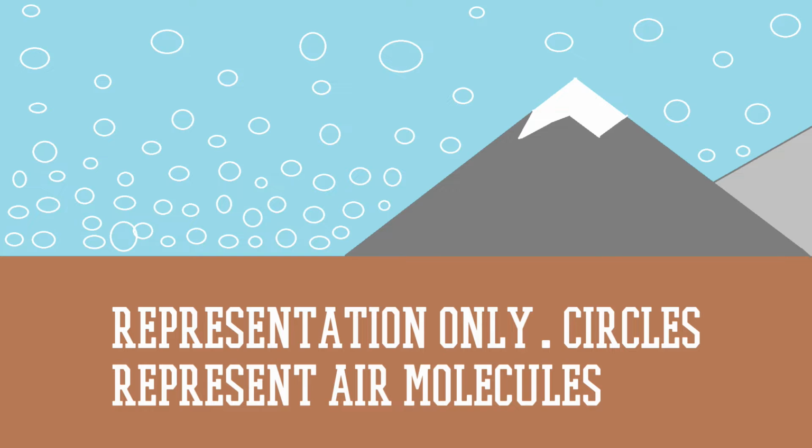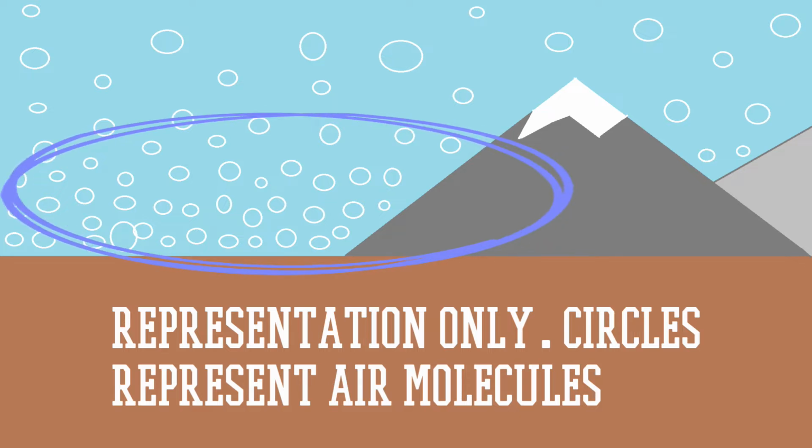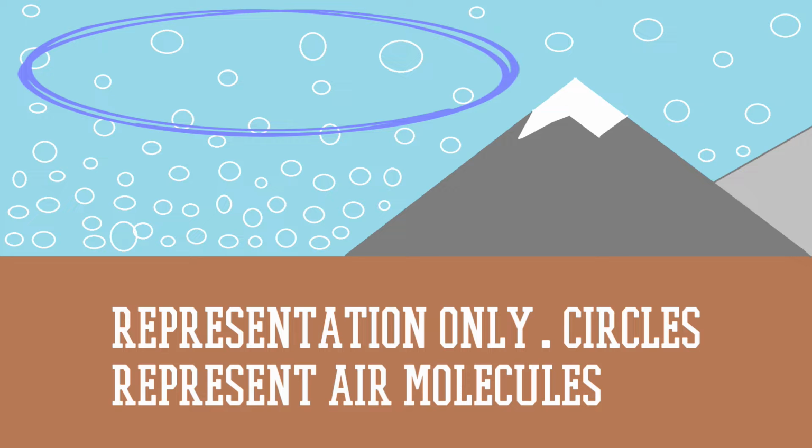Molecules of air that are farther away from the surface of the Earth may weigh less, but however, they are pressing down on the molecules below, also contributing to the air pressure. So this diagram shows the much denser air closer to the Earth's surface, while the least dense air is farther away from the Earth's surface.